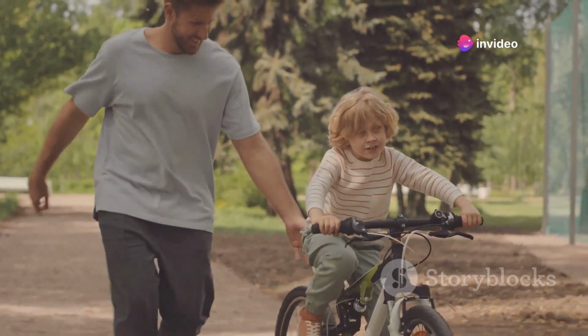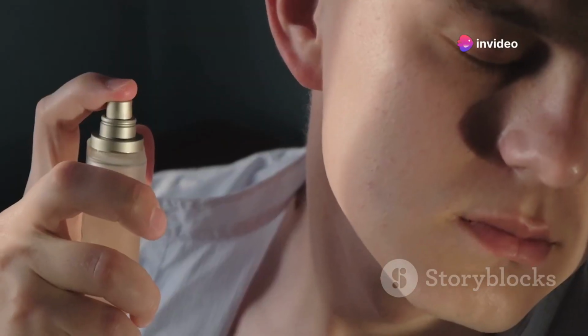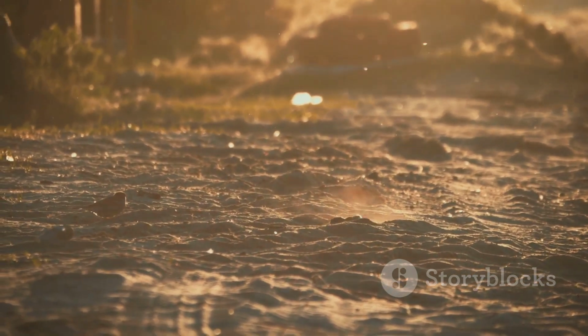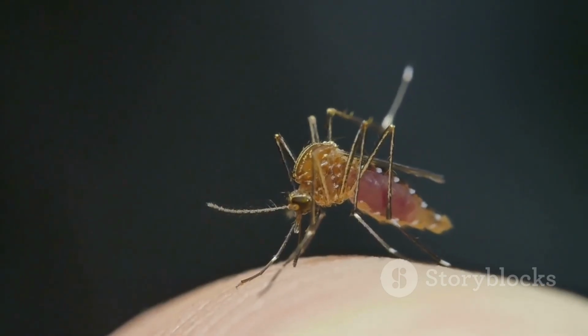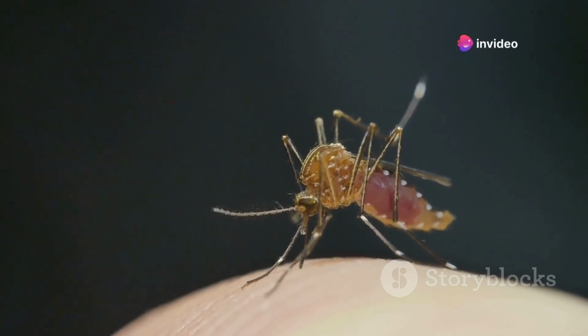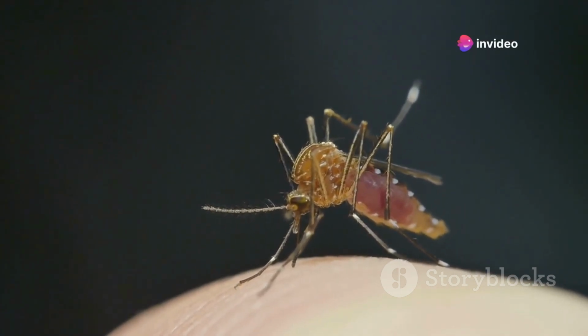Section 11. Enjoy the outdoors safely. Your guide to a bite-free summer. Summer is a time for adventure, and that often means venturing into the great outdoors. While insects are an inevitable part of nature, knowing how to protect yourself and your loved ones from bites can make all the difference in enjoying a safe and memorable summer.